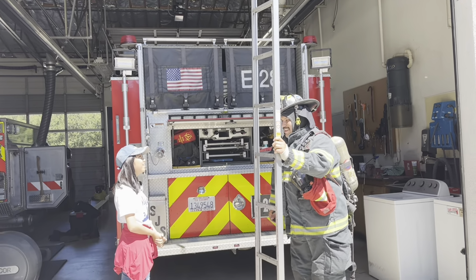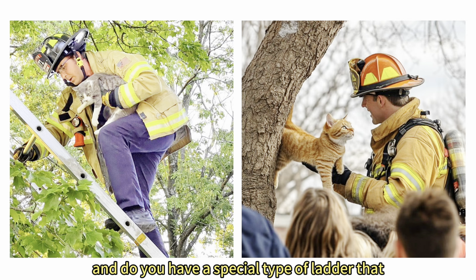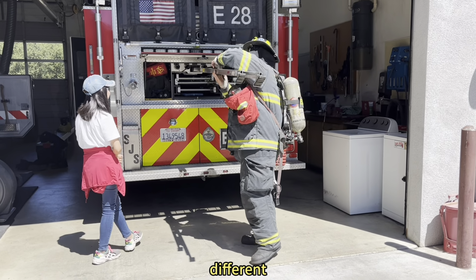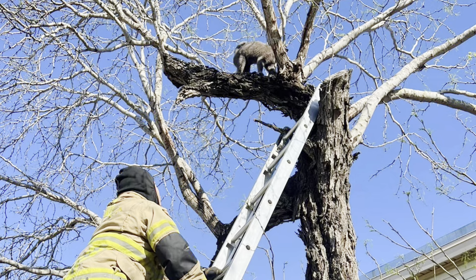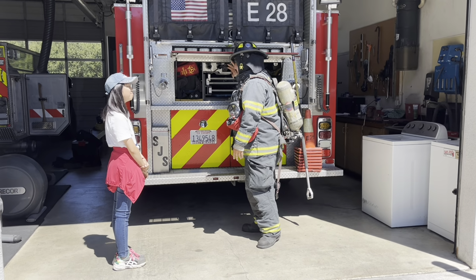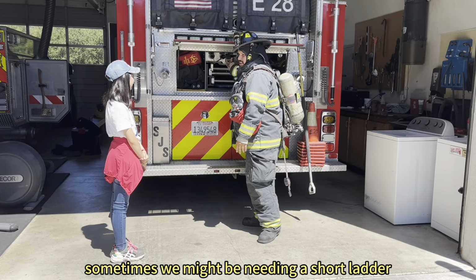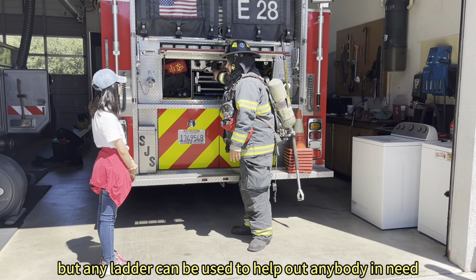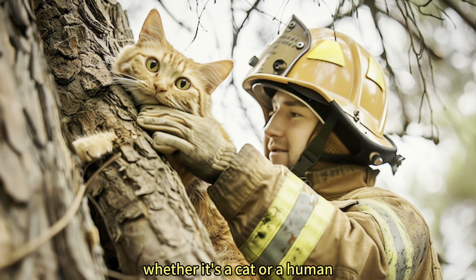Yeah. And do you have a special type of ladder that rescues cats from trees? So we'll have different ladders, different sizes. It just depends on how high the tree is. Sometimes we might be needing a short ladder, sometimes we might be needing a tall ladder, but any ladder could be used to help out anybody in need, whether it's a cat or a human.